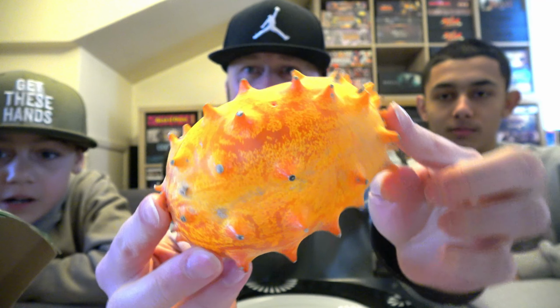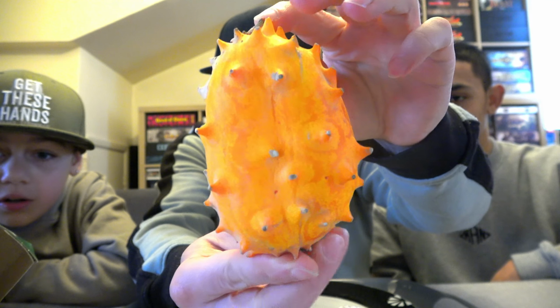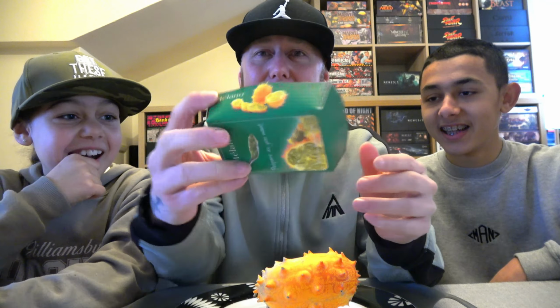First thing I want to show you, look at this. What even is that? Guys, let me just look at this. What is this fruit right here? I have no idea what this fruit is, but we're going to try this out today. It's called a melicolama, yeah, man. Apparently, it's meant to be green inside.